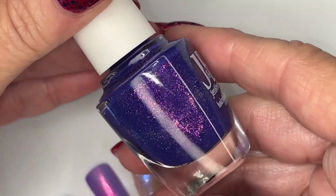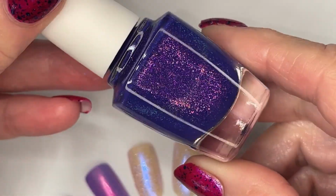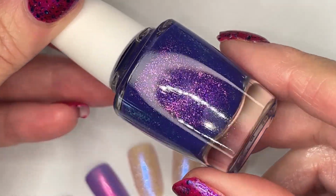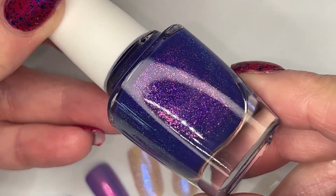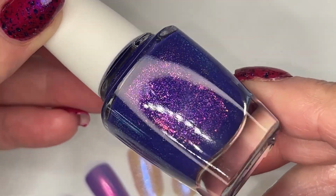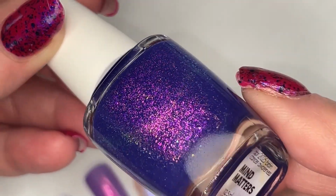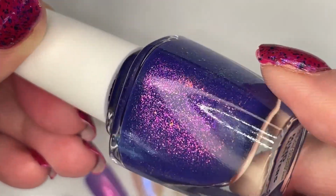That is beautiful. All right, the last one we have to look at here is Mind Matters. This was the Brain Tumor Awareness Polish. Ultraviolet Crelly nail polish with large particle, pink, orange, green, gold shimmer, and a subtle sprinkle of holographic microflakes. That looks so pretty in the bottle. Look at that. Gorgeous.